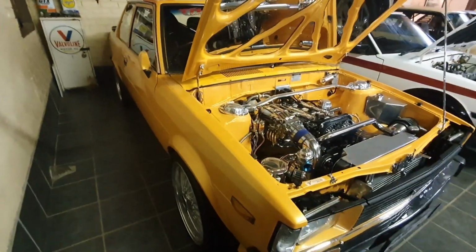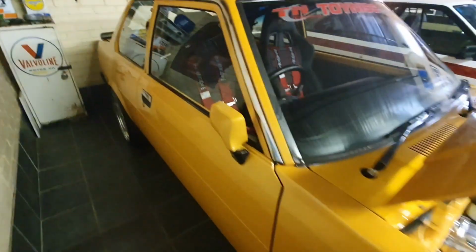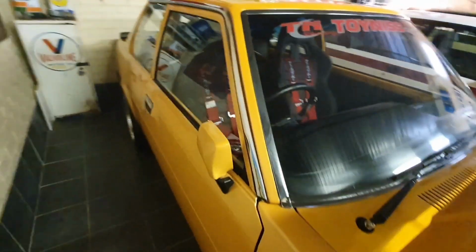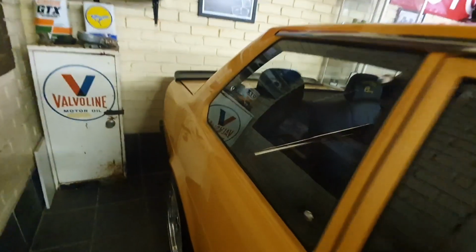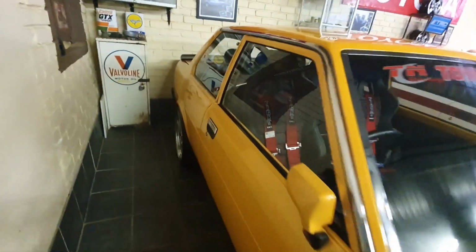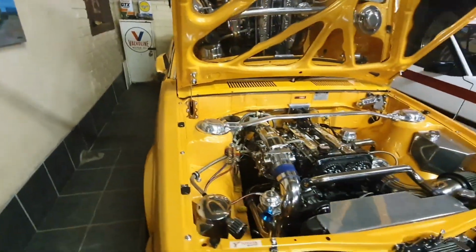This little car started life as a basic 1300 two-door Corolla in 1980. But this is the result of a 6-year passion project rebuild. Look at the interior, look at those seats over there. It's got a roll bar in the back that's been chromed. The detailing, the work that's gone into it is unbelievable. And if you don't believe me, wait till you see the engine. Because just look at this.